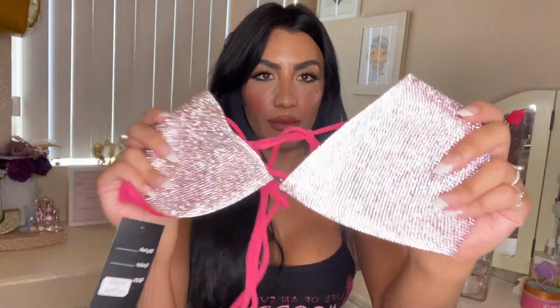Now, the only downside with this bikini is that it's kind of stiff. So there's not a lot of movement as far as the top. So I'm also curious how it's gonna fit me. I got a size large just because the medium seemed a little too small, and I wanna have some coverage, because I don't wanna be too exposed. But again, go based on your own personal preference and what you like and enjoy. And I think these bikini bottoms with the subtle bling are just really, really cute.